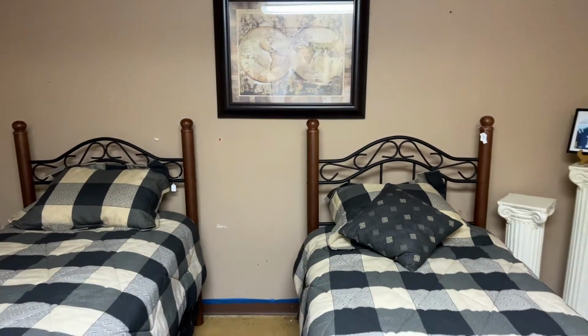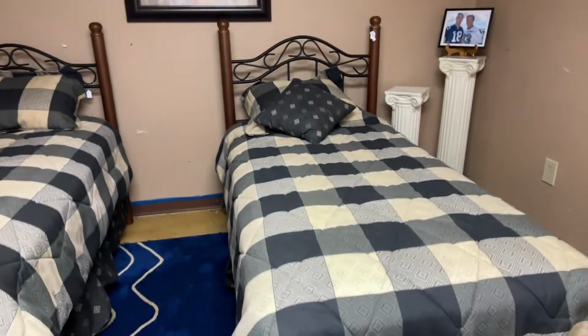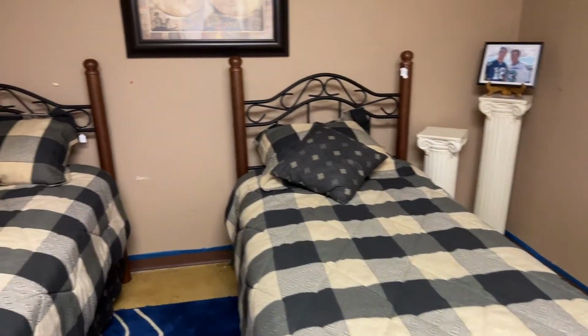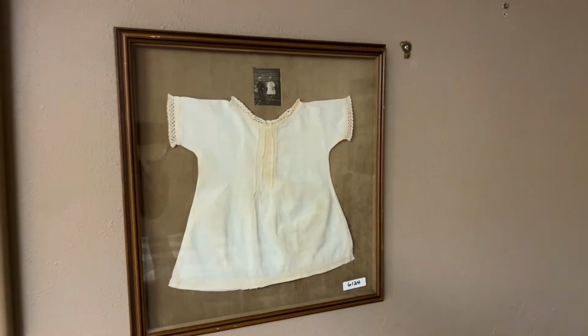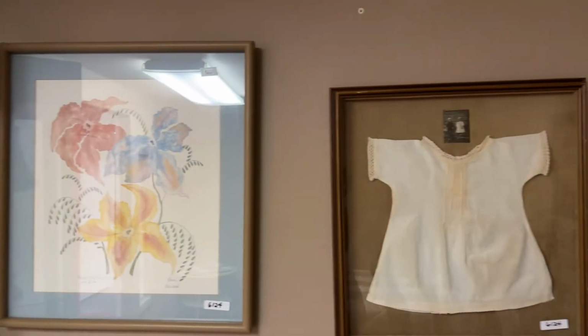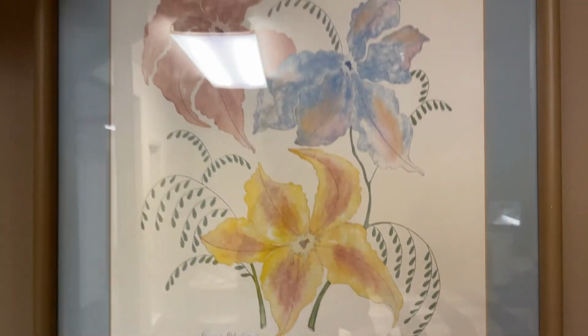We have these beautiful twin beds, gorgeous picture of the world's now on beds. We sell them bed frame, then we sell the mattress box spring, and then we sell the bedding on top because not everybody needs it as a complete set. So we got a really oldie dress there from the kids. Well, that kid is probably older than my grandmother now. And check it out, another signed picture, really cool piece right here.